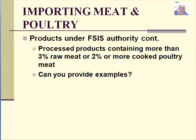Processed products that contain more than 3% raw meat and those that contain 2% or more of cooked poultry meat fall under the USDA FSIS, not the FDA. Some products that you might think of that would fall into these categories that would be processed products: some pizzas might fall into that category. Lasagna might be another one, where the raw meat content of those products would be more than 3%. And then they move from the FDA being responsible for those products to the USDA.